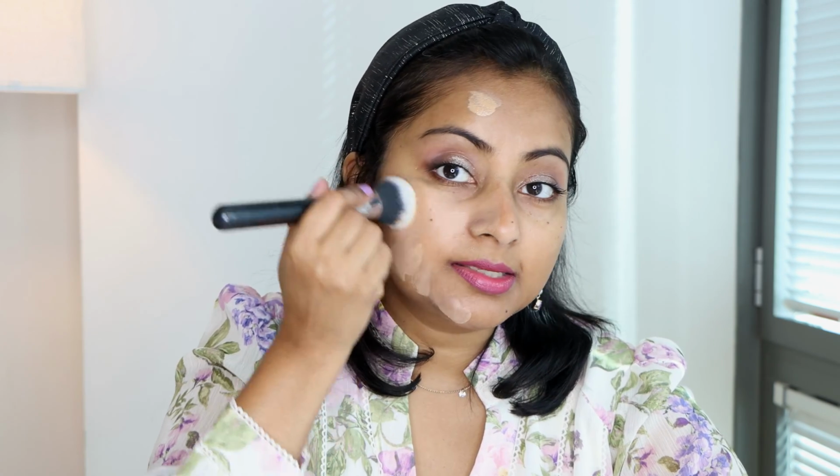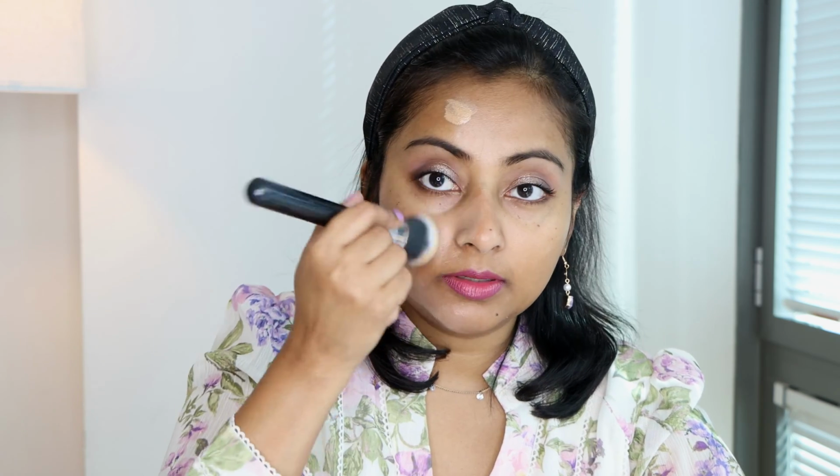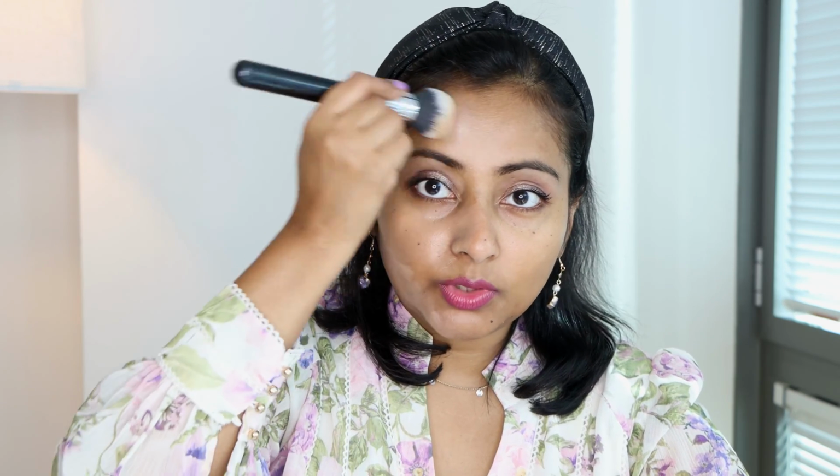So let me apply this on this side of my face, so you can see how off the color is. It's really liquidy, so it's like a serum kind of consistency. I think it's better if you apply it with your finger, but right now since I'm doing this video, I don't want to get my fingers dirty, so I will apply it using a brush. I have used finger also with this and it works great. You can see the consistency, it's super oily. This is how it stays.